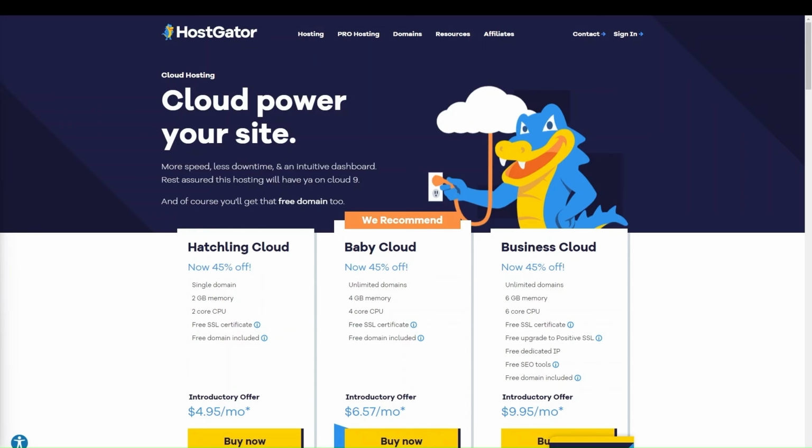But some of the cons of cloud hosting is that if you prefer to do your own backend kind of work, if you're a very technical minded person and you want to have access to, for example, cPanel, all the root access, everything like that, then cloud hosting might not be for you because you don't get the root access for customization. It is more expensive than shared hosting, so it may not be the best choice for a new website if you're on a tight budget.